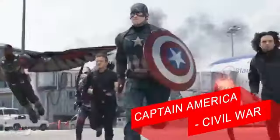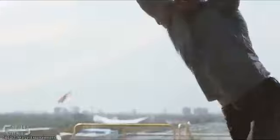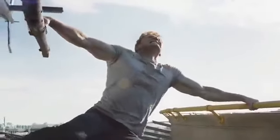At number 2, Captain America: Civil War. There is one famous scene where the captain prevents a helicopter from flying away with just his bare hands. When we look at it the first time around, dragging that helicopter almost down to the surface seems impossible.